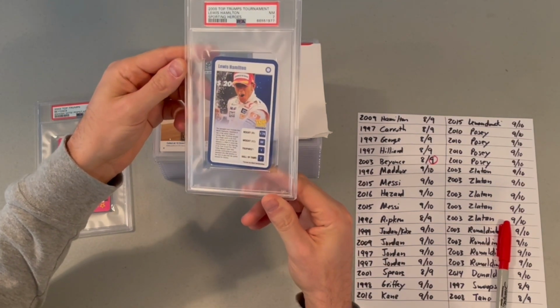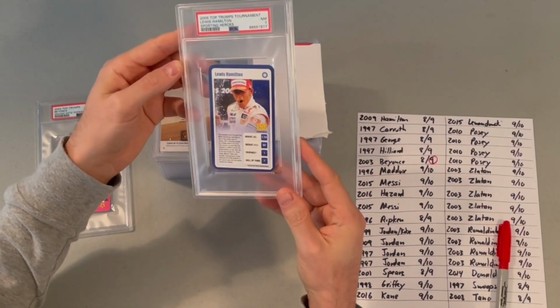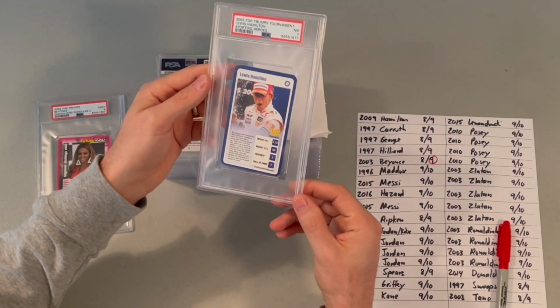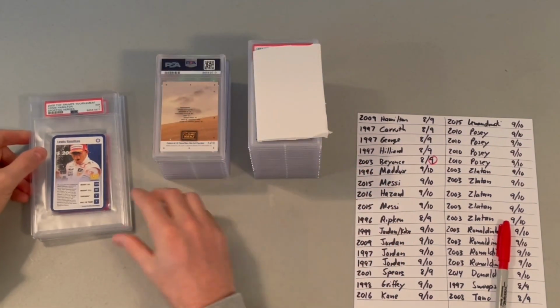Here's a Lewis Hamilton, same sort of thing. 2009 Top Trumps Lewis Hamilton, the most popular Formula One racer, and this is, I think, his second card. He's got a 2006 Futera. This is his 2009. I don't know that he has any other cards before this. Maybe he does that I'm not familiar with.